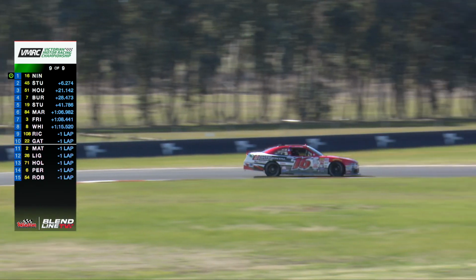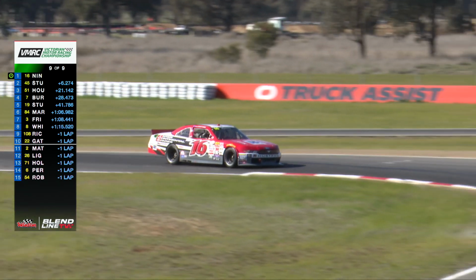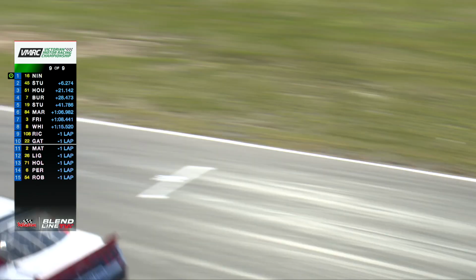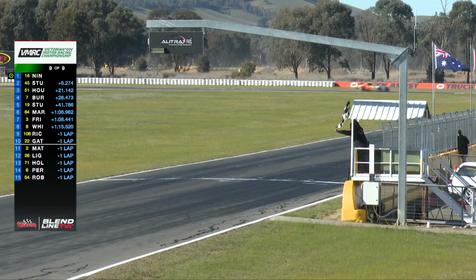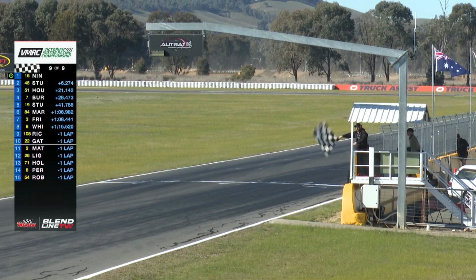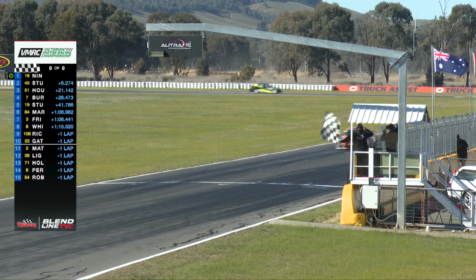There it is, a lap of the Winton Motor Raceway. 3 kilometres goes like that. Boy, oh boy, is he working hard at the wheel. But around the final corner to greet the checkered flag for the 3rd time, it's Nind in the Xfinity Series NASCAR. Awesome drive once again from him.